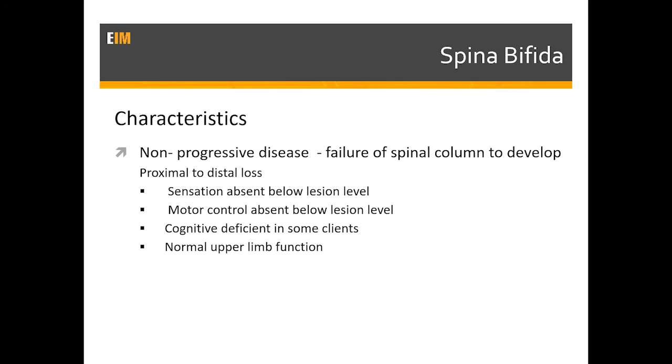Okay. So now let's take that same approach based on diagnoses. And because Wyatt had spina bifida, we'll start with spina bifida. Remember, sort of by definition, that spina bifida is non-progressive. It's a failure, sort of generalizing here, but a failure of the spinal column or the neural column to develop in utero. Typically, they'll have proximal to distal loss, and typically it'll present a little bit like a spinal injury, where anything below where that neural tube didn't develop, they won't have motor, nor will they have sensation.